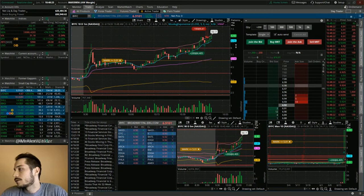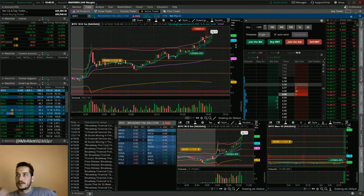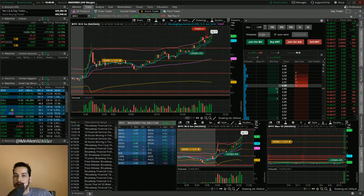I do think BYFC, as the lead gapper, I probably should have given it a little bit more grace period, since it is the lead gapper. Nice small flow to 7.5 million. So yeah, I probably should have let it go a little bit. Just a little bit slow here, much slower than I would typically want one of these breakouts to happen.